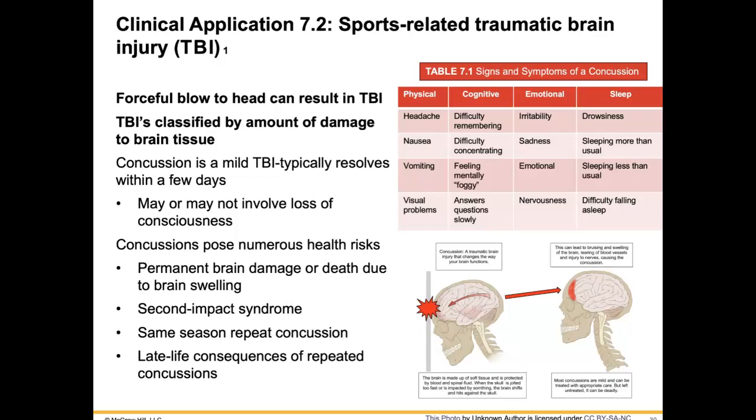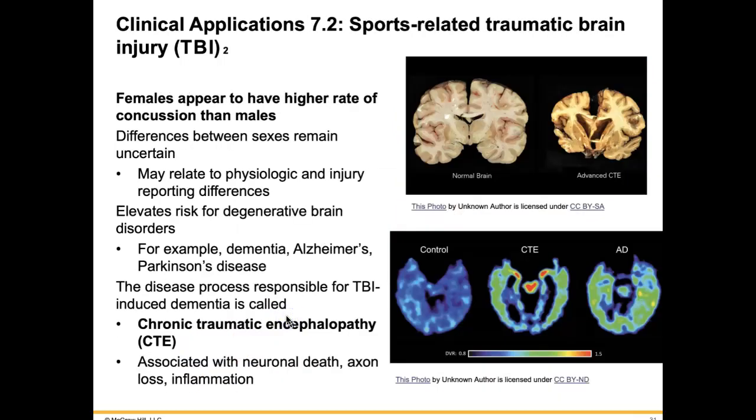And between 2015 to 2019, the risk of sustaining a same year repeat concussion within the NFL was about 0.4% to 0.7% per season. And if we looked at it from a same year repeat concussion, that was an increased percentage of 5.3% to 8.3%. And lastly, we have late life consequences of repeated concussions. And this is when we have repeated concussions taking place that have been linked to neurodegenerative conditions such as Alzheimer's or Parkinson's, which we actually are talking about on this slide. So I'll leave it at that for now.